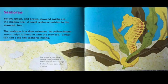Seahorse. Yellow, green, and brown seaweed swishes in the shallow sea. A small seahorse swishes in the seaweed too. The seahorse is a slow swimmer. Its yellow-brown armor, that's the very tough kind of skin around him that helps protect him, helps it blend in with the seaweed. Larger fish can't see the seahorse hiding.